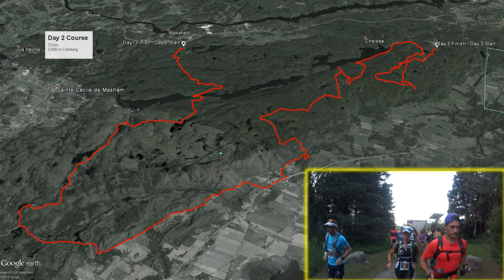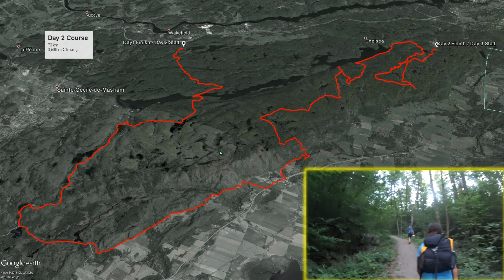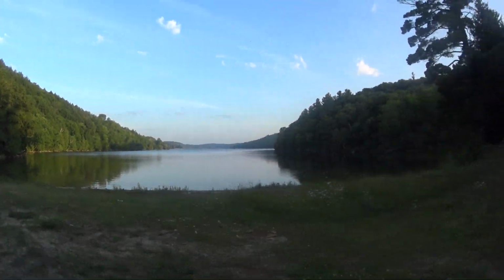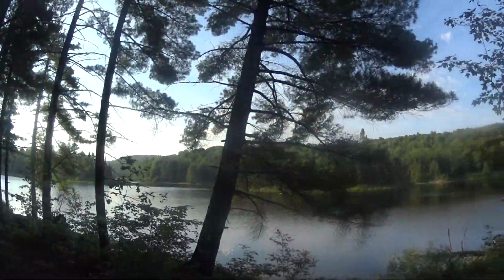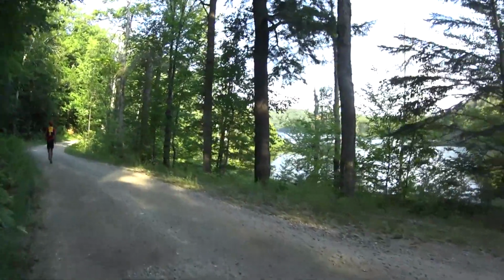As you can see from the map, the course was 73 kilometers long, and we spent a lot of that time going up and going down on some of the best trails of Gatineau Park again. From the start to the first aid station, it was about 12 kilometers, and we were tackling some of the same terrain that we had done the day before towards the end, so we were familiar with the route, and people were able to get their legs back under them before they tackled the new stuff.